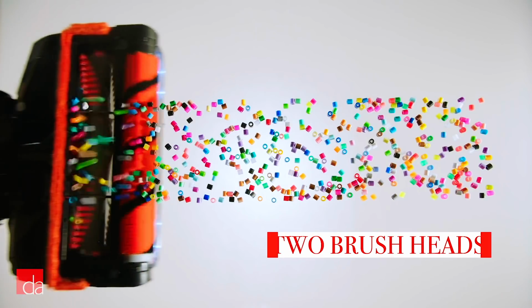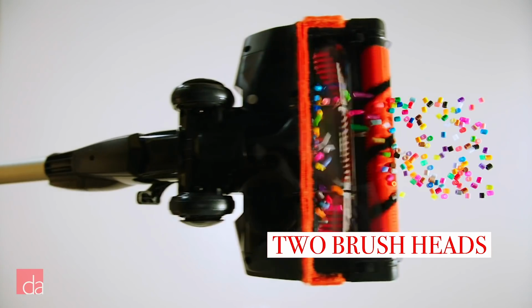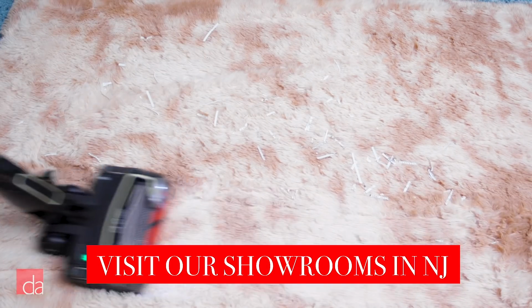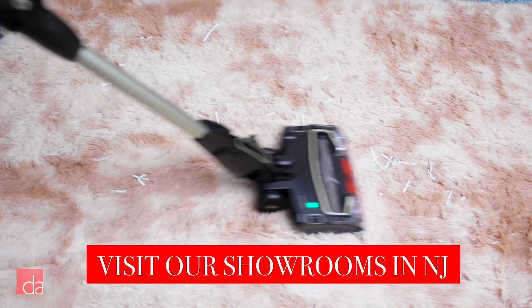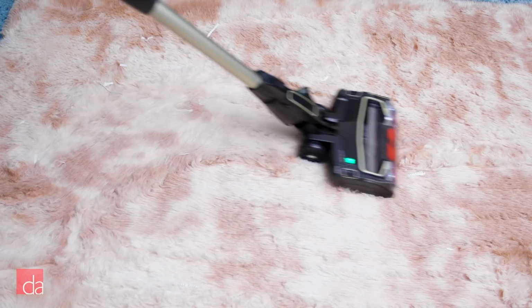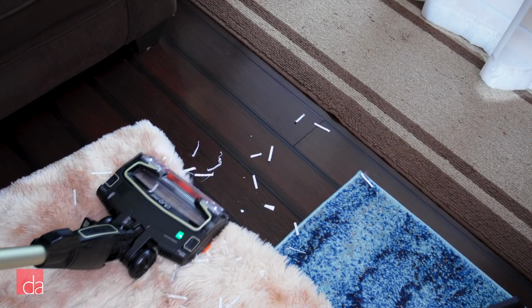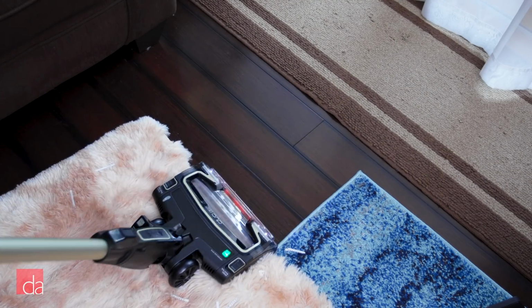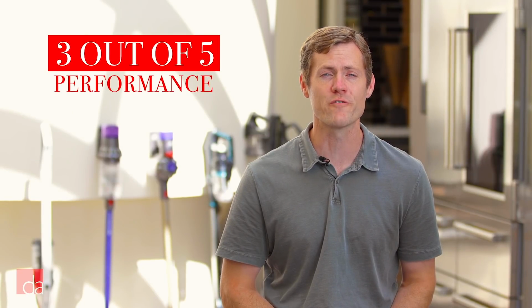The Ion F80 features Shark's signature Duo Clean technology. This means the floor head has two brush rolls that work together to remove large and small debris from hard floors and carpets. One drawback is that when you use the Shark on high pile carpets, it seems to take on a life of its own. This is because the F80 is self-propelled and pulls itself through the carpet, making it harder to control. In practice, we found many of the other options on our list to be easier to use. For this, the Shark gets a 3 out of 5 for performance.